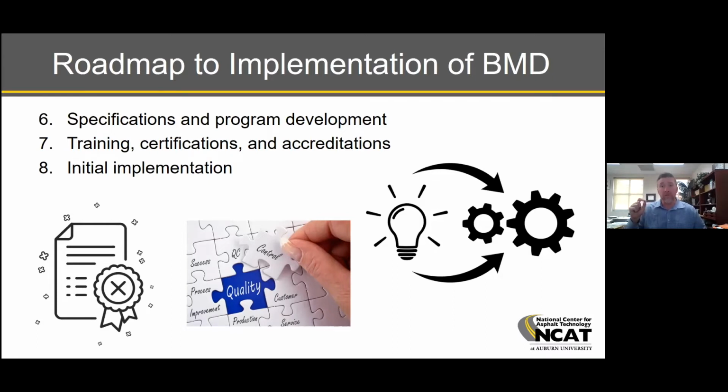So that makes some of the certifications and trainings challenging on where we do that. Oftentimes we're seeing that states are needing to do that themselves. Other times they're asking groups like Asphalt Institute or NCAT to come in and help with training and bring that up to level there.